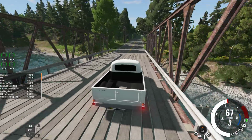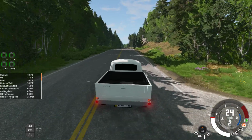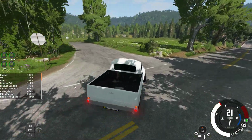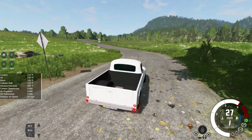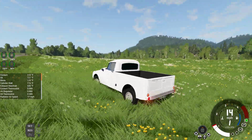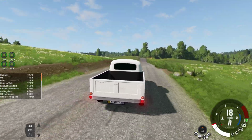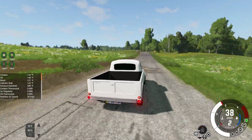Narrow bridge. I want to turn that way. The brakes are terrible. I will tell you that. What if we... Where's... There it is. What if we disconnect that? It's a 1946 hot rod! No, it's not. It's in the field. It gets quite a lot of wheel spin. What if I connect the rear diff? And the car's a lot happier.